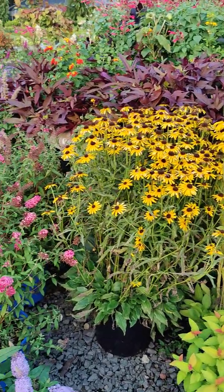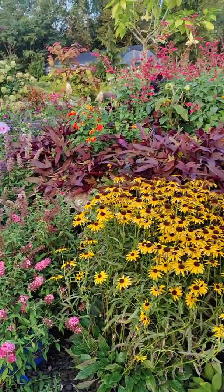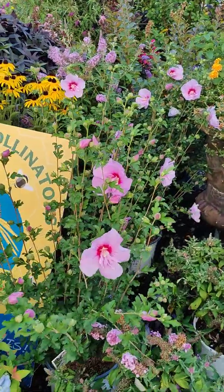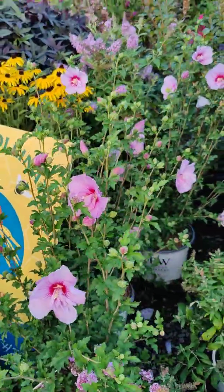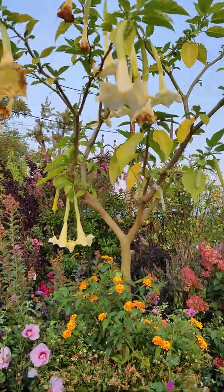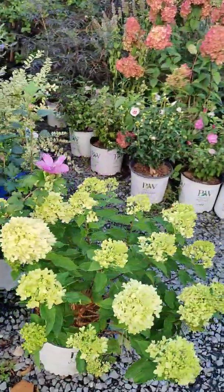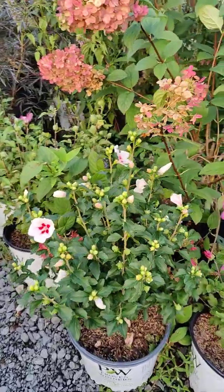Rudbeckias. Really pretty. Bright pink butterfly bush. So much color. Rose of Sharon. Chiffon pink. Look at that doubled flower. So amazing. Beautiful urns and displays that are fragrant, like this Brugmansia. Looking for hydrangeas? We got Little Lime. More little dwarf Rose of Sharons. Little Kim.